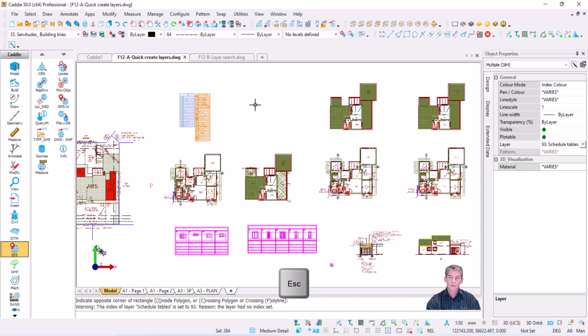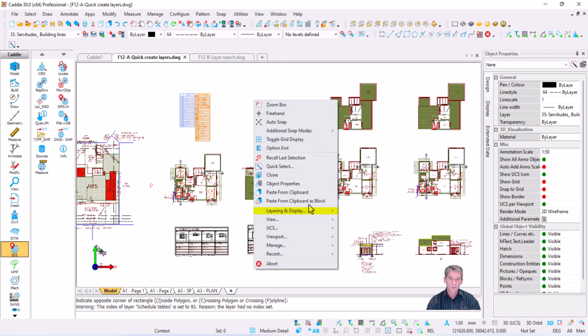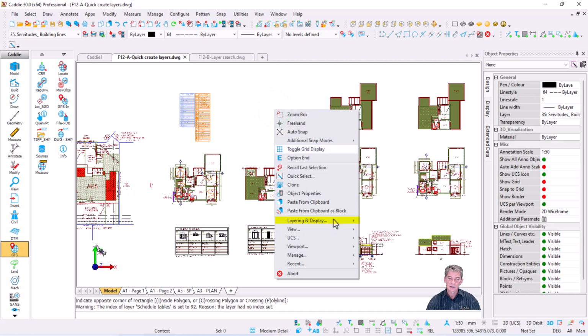Or what you can do is, if nothing is selected, I've pressed escape, you'll notice that nothing is selected. I can right click, go to layering and display, and ask Caddie for quick create new layer. Or you can go even a step further and create a shortcut key on your keyboard. In my case, I'm using Shift N, and it opens the command. So if you're working a lot with layers, and especially creating new layers while you're in a drawing, I would recommend this command. As I say, you right click, layering and display, and you say quick create new layer.